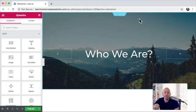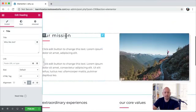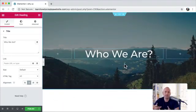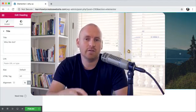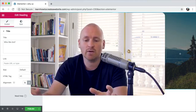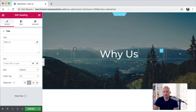And one of the really cool things about this is that it also took on the style of our website. So if we look at this who we are right here, that text has the same style as our website. It took on the same exact font, and so did all the sections down here. It took on the same font and the same size. So all of your website now looks consistent. And that's why we changed the style first, because then all of the pages on your website will now look consistent throughout and have the same fonts. So we can easily change this by just clicking on it and typing in Why Us.